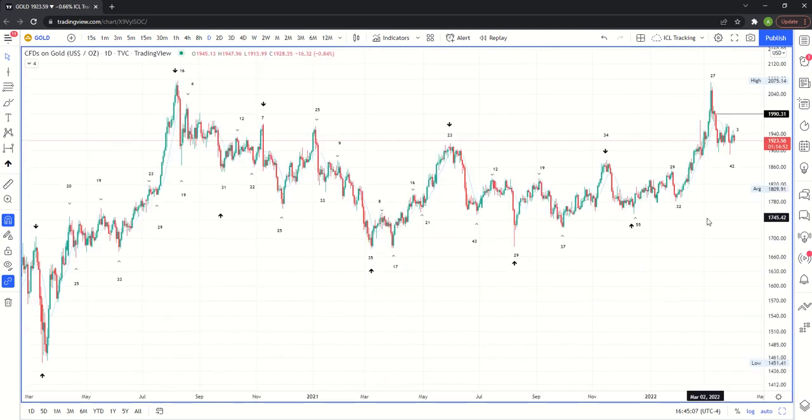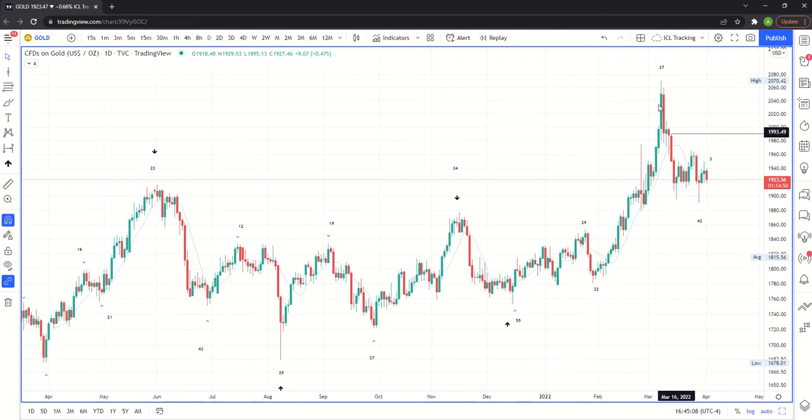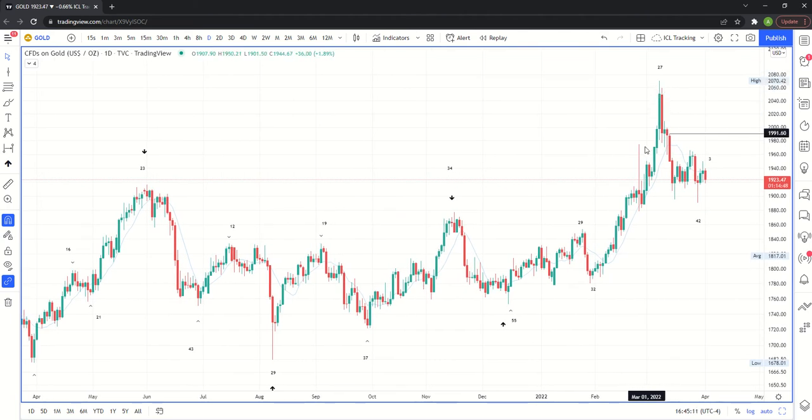We'll look at the daily chart. And you can see here, we made this high. We had this pretty nice run for 27 days. Then we have this swing high. We collapsed down into what looked like a daily cycle low here, but then we had an undercut low. That would be day 42.